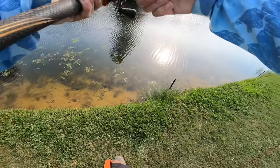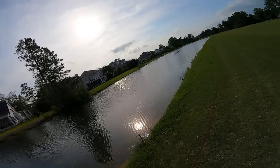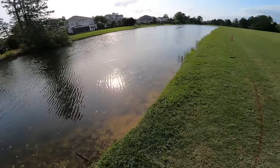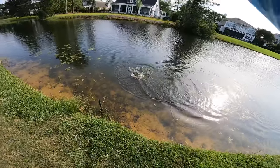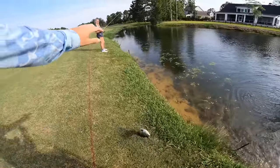There we go. Oh, Tara. I can't move him. He's running at me now. Look at that, look at that. I don't know. I can't tell how big he is. Oh, it's not a bad one. Not a big one, but that's a freaking nice one.